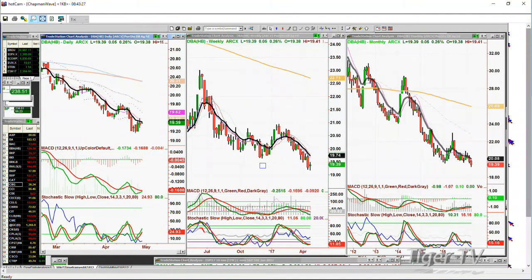So the question I had during the break was DBA, the PowerShares DB Agricultural Fund. I know it's trading at 19.38. We've had it before in my opening call service. We've had it for a long time.